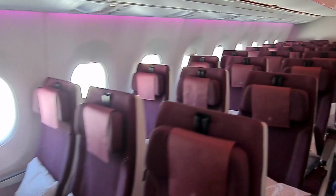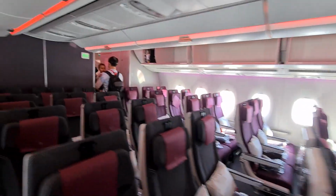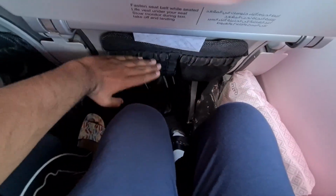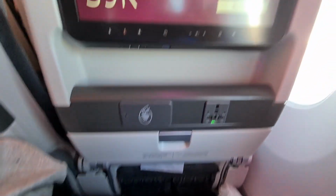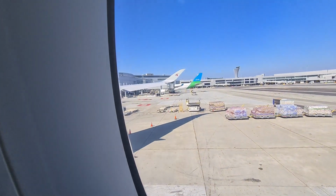The mood lighting on these A350s, it's way too good. So the leg room on this seat, which is very good, my seat number is 39K, as you can see on the IFE display, and here is my view.